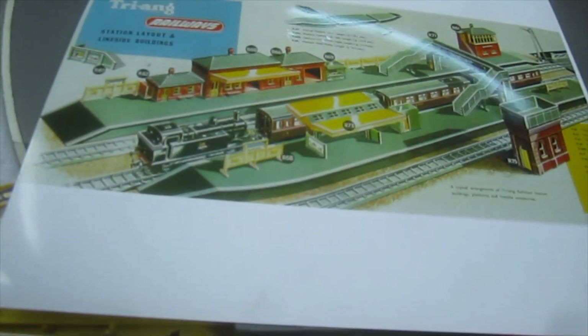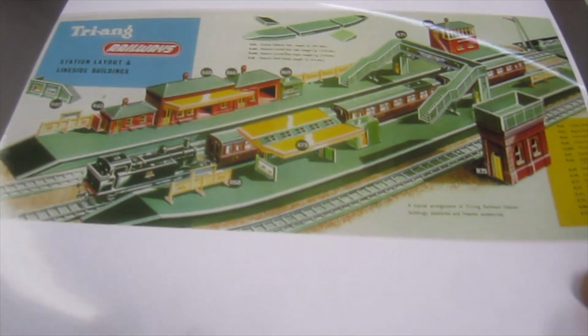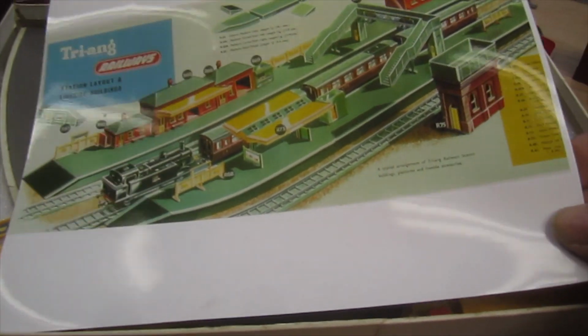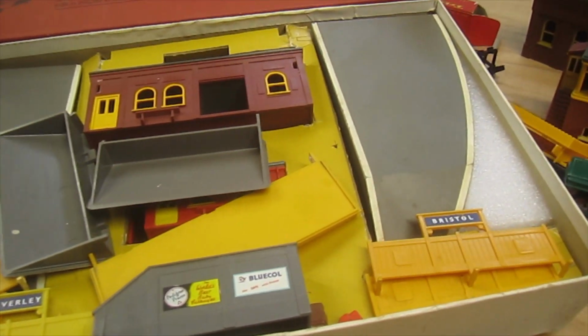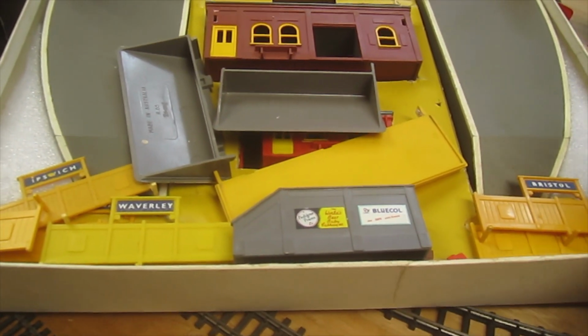And here is a photo. This is actually a real photograph, glossy photograph of these items set up. This is taken from the 1956 catalog. And there we can see many of the items.